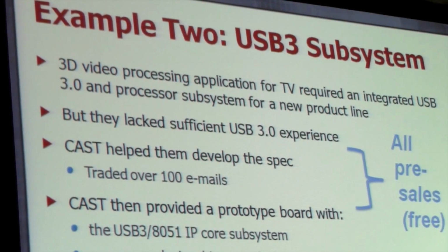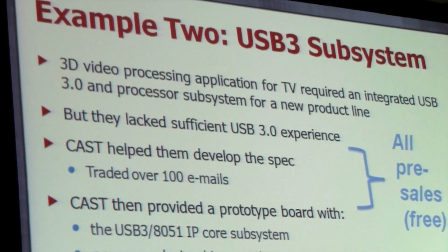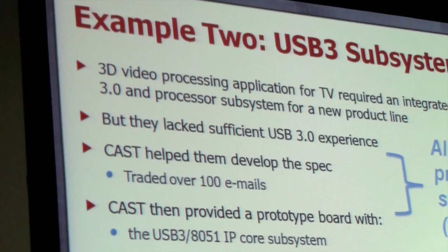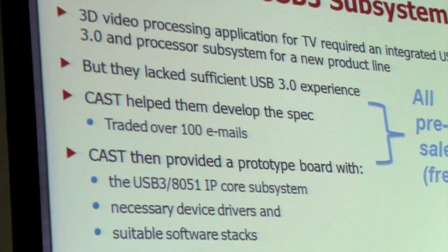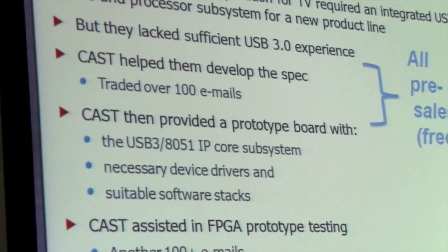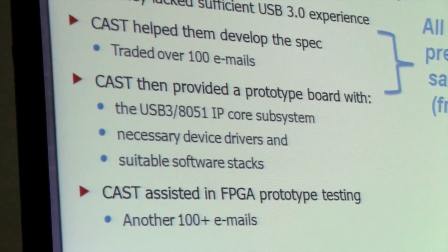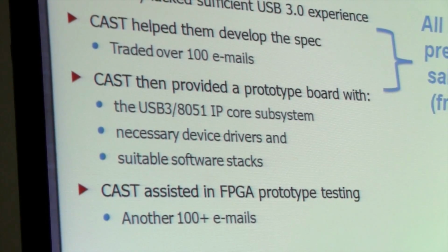But they needed the USB 3 for an integrated USB 3 and processor subsystem for a new product line that they were doing. Again, it was a small company outside the US when we started dealing with them. They had lots of questions, and Cass worked with them and helped them develop the specification, all at no cost to them, and the spec involved more than 100 emails. So this wasn't just a standard piece of IP, it was an integration of some standard IP and the glue logic that pulls it all together and some special needs that they had.